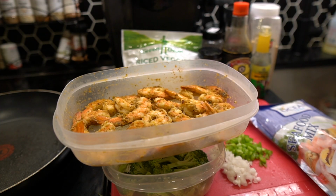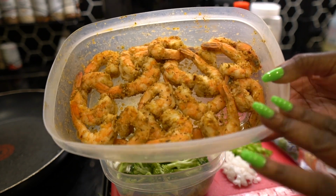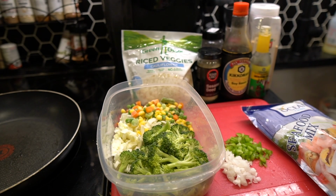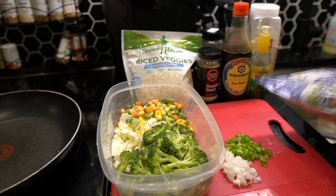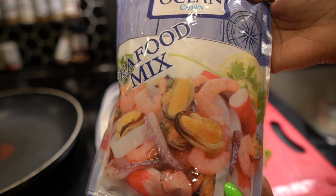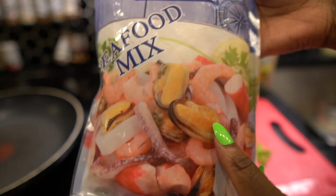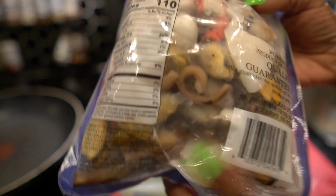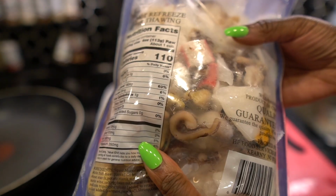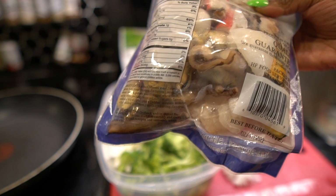Guys, so tonight we're going to make our seafood fried rice. I did have some fresh shrimp that I seasoned yesterday, so I'm gonna use this. Now I went to the grocery store to pick up a few vegetables and stuff like that, and I found this seafood mix. Because I have shrimp, I'm not gonna use everything in there. I'm probably gonna take some of the squid out, some calamari, some of the mussels, and then put that in this and mix that with the fried rice.